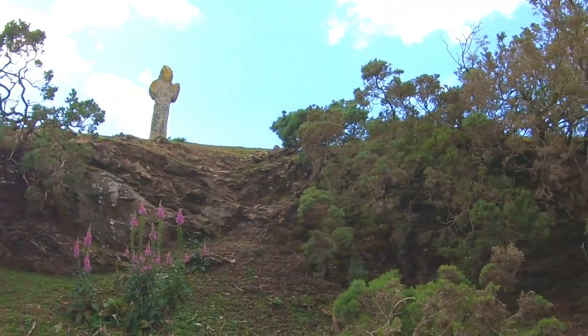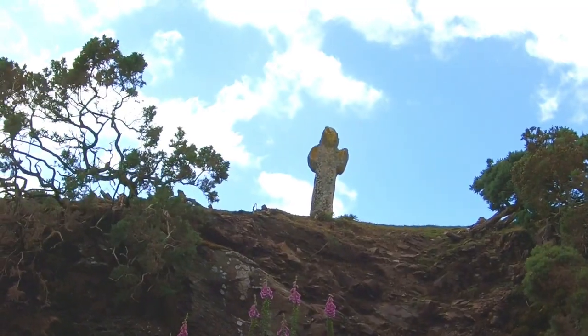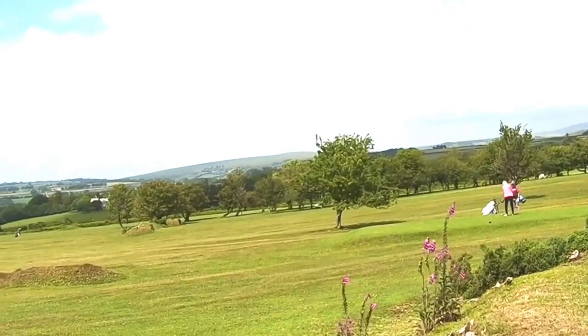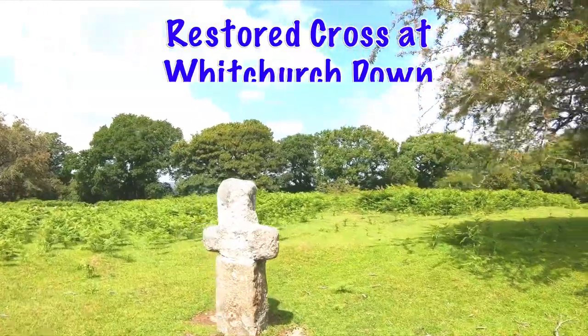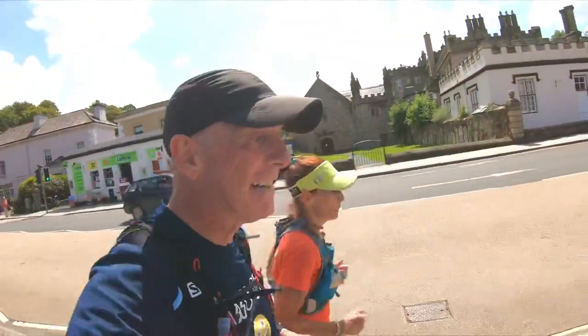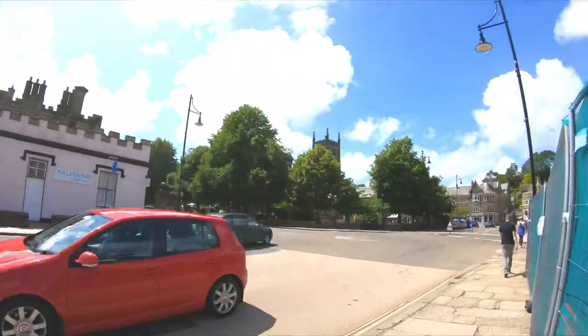This is the cross on the centre of Tavistock golf course. We're here in Tavistock, Buckfastleigh. It's Tavistock. Here we go.